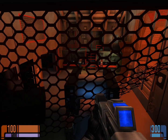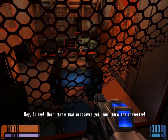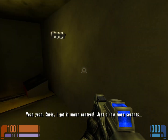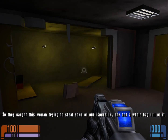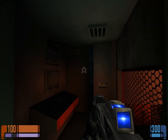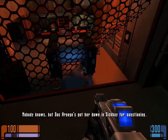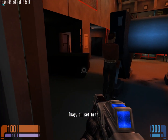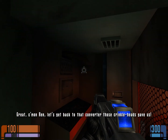So now we've got the original series engineering set. Hey, Spider, don't throw that crossover yet. You'll blow the... We're supposed to push a button here. Yeah, Chris, I got it under control. So they caught this woman trying to steal some of our isodesium. She had a whole bag full of it. What? Where did she come from? Nobody knows. But Doc Krieg's got her down in sick. Okay, all set here. Great. Come on, Ren, let's get back to that converter.